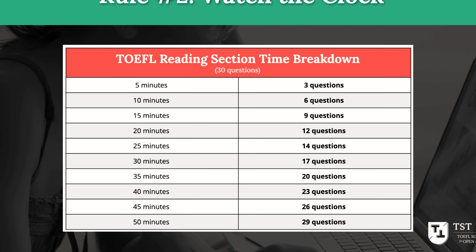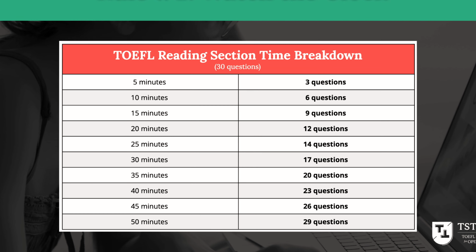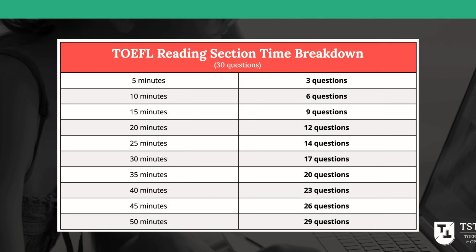If you notice at minute number 50, I say question 29, and that's because you want to leave yourself some time at the end to go back if you can. If you can leave a few minutes, you definitely want to do that. Okay, so that's the second rule, to watch the clock and watch it in 5-minute intervals. And at the worst case, watch it in 18-minute intervals because, again, you have 18 minutes to complete each passage. All right, hope that's clear.